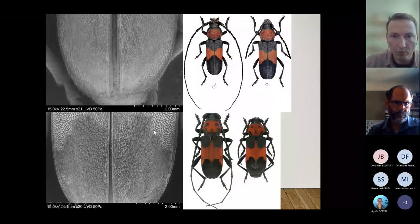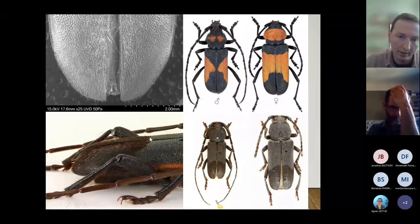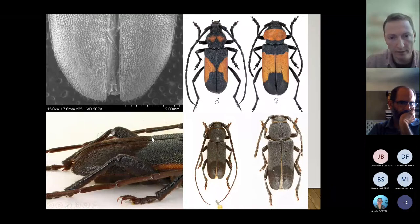Here is another example of Purpuricenus barbarus with the spot which is not visible in SIM technology, and Purpuricenus robusticollis. Here is the standard image, but you can clearly see the same story as in Purpuricenus desfontainii.